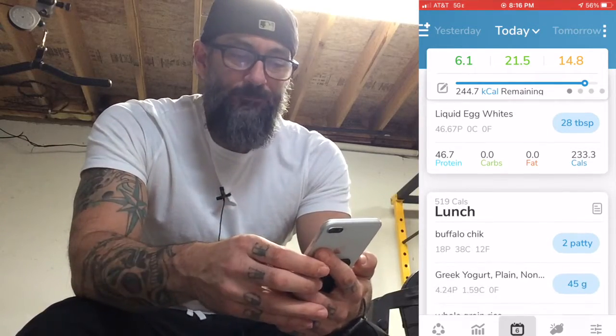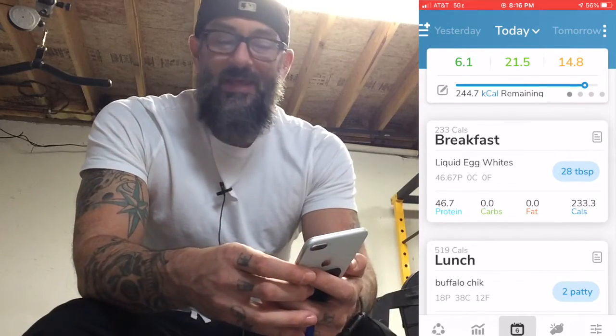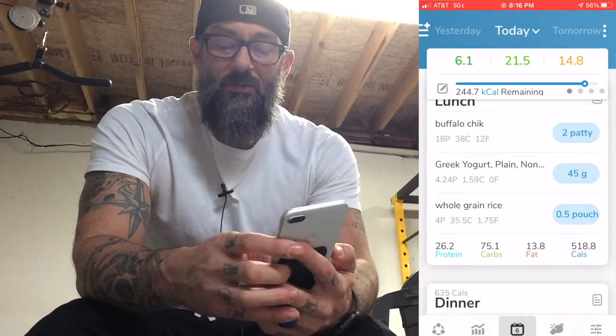For breakfast, very, very basic. Just some liquid egg whites. I did a cup and 3/4, and the reason that number is so strange is that's what was left in the container. So I didn't want to do a cup and a half like I normally do, or a cup, and then have a weird 3/4 left over. So I just went ahead and had all the liquid egg whites. And I tell you, when you look at that, liquid egg whites, 46 grams of protein, no carbs, no fats. It's pure protein in the morning. It's a really nice way to start off the day.